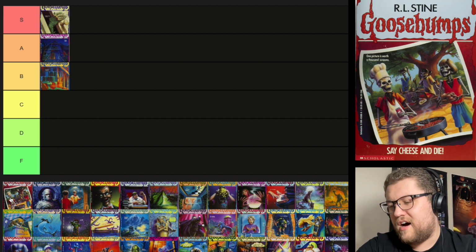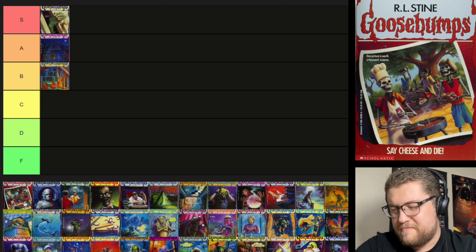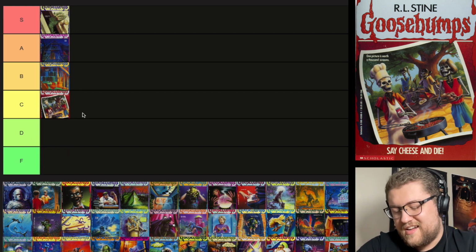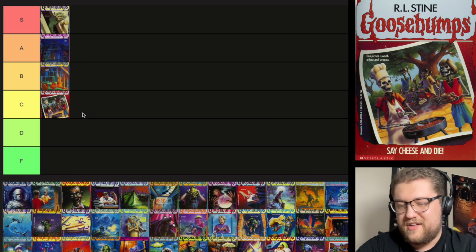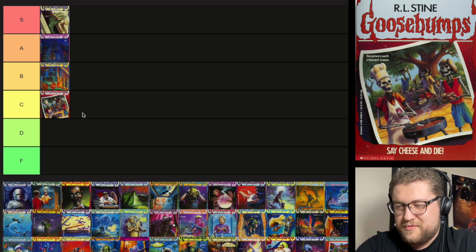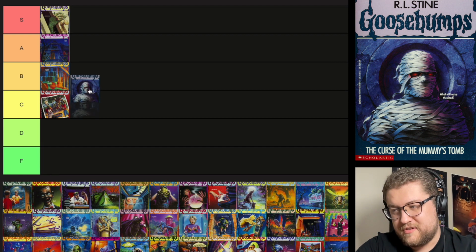Now, Say Cheese and Die is one of those classic quintessential Goosebumps books, but this cover honestly doesn't do a ton for me. It's kind of false advertising, too, because this camera doesn't actually kill people at all. And so, why are the skeletons here? It's not even particularly spooky. They're just at a barbecue. Curse of the Mummy's Tomb? Yeah, mummies are pretty scary.